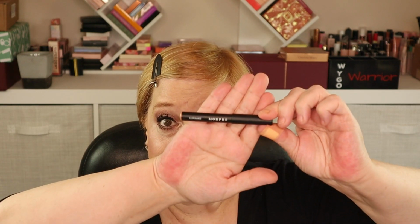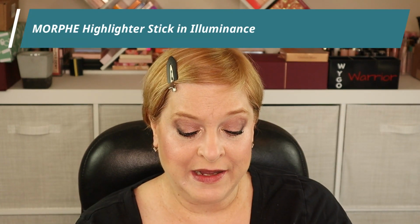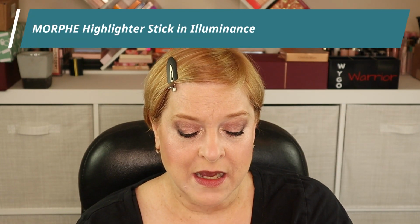All right, let's use a product that I'm going to consider drugstore. Leave me a comment if you think it's not drugstore. So this here is from Morphe, and it is the Illuminance highlighter stick. I'm going to use this to do my brow bone.